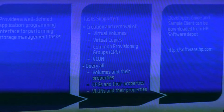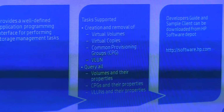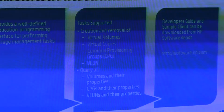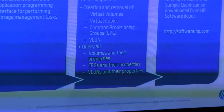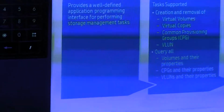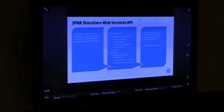Being able to take a look at how much capacity is used for a given LUN, or how much capacity you're using for a group of data per customer. So you guys can, for the techies in the room, if you want to go crazy, take a look at the SDK and the developer's guide. This is something you're going to see more of for all of our products, and this is one of the reasons why many of our cloud providers really love this platform.